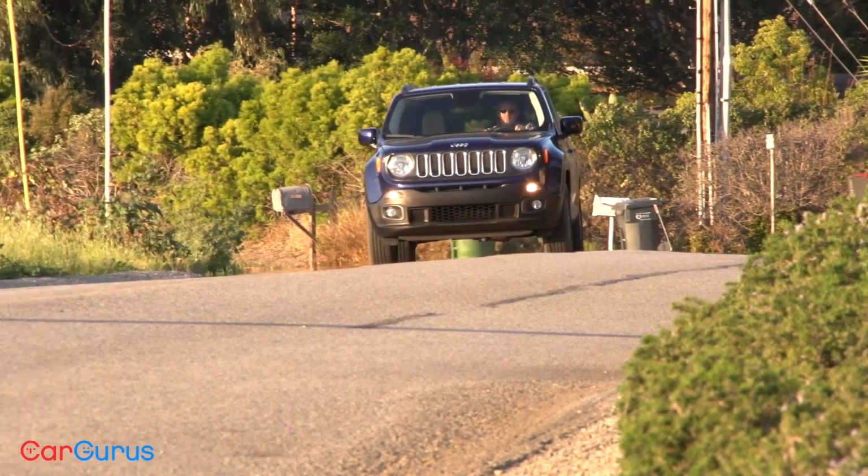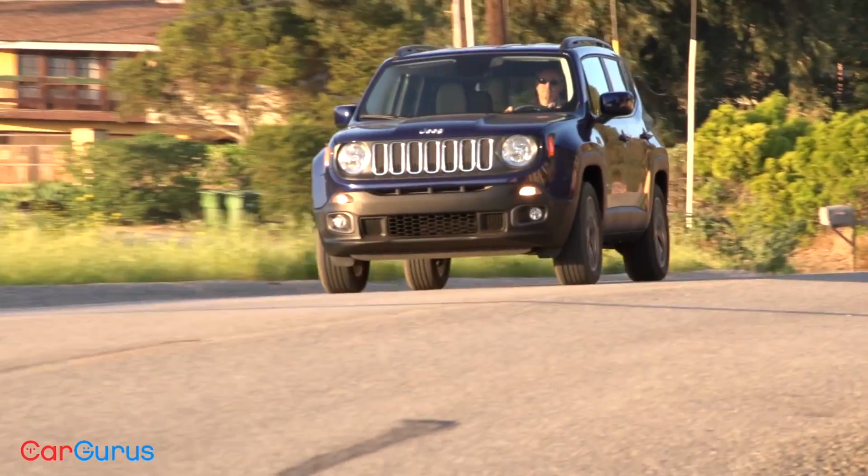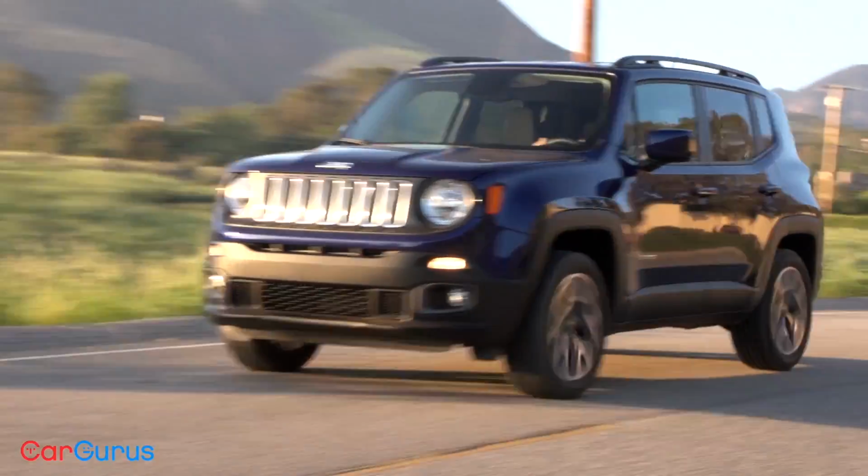Now, the whole point of the 9-speed automatic is to help this Renegade get better fuel economy. With 4-wheel drive, the EPA says it should be getting 24 miles per gallon. On my test loop, I averaged 21.4. So it would appear that if you're expecting to get what the EPA says the Renegade should get, you are going to be disappointed.